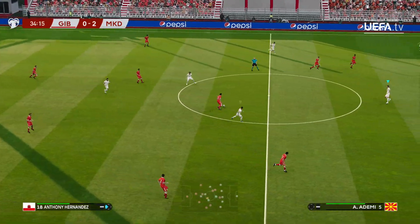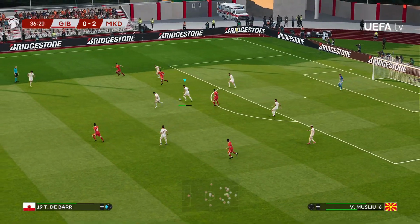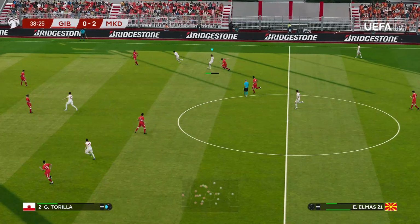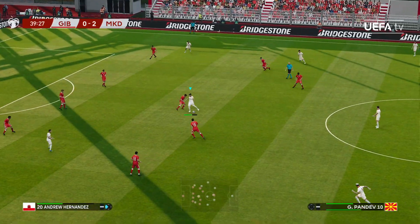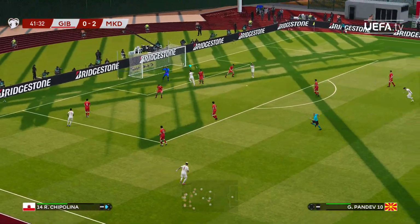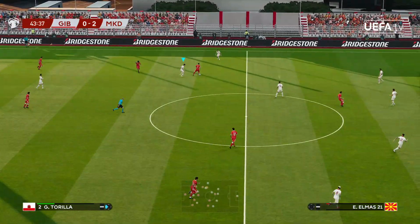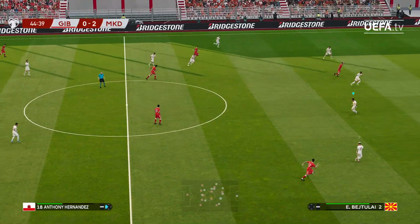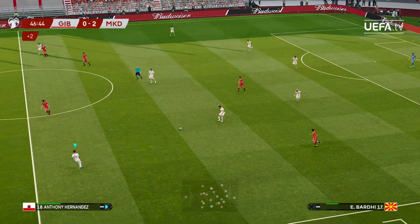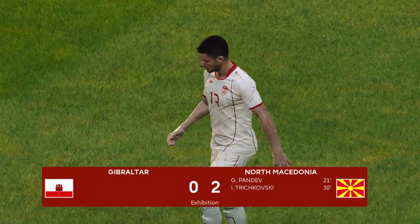Trikovsky can't handle the through ball. Gibraltar have it back for a chance of their own here, dispossessed by the back line of North Macedonia. Pandev to Bardi, to Alioski, back to Bardi, the cross, looking for Pandev at the far post. The keeper grabs it out of the air and plays it out the other side for Gibraltar. Hernandez in the center of the formation, his pass intercepted by Alioski. That brings it into the first half. Both strikers with a goal for North Macedonia, and they are up 2-0 at the break.